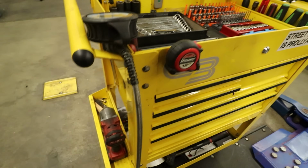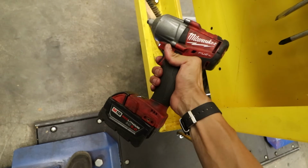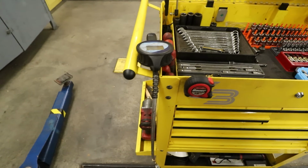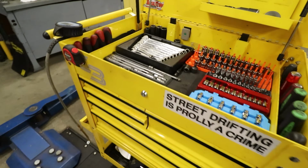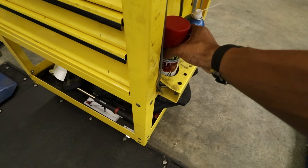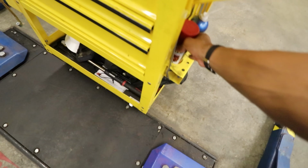Go ahead and creep on the side. Of course, I got the Milwaukee Mid Torque. Definitely my baby right there, popping off lug nuts. Coming over the side, I just got some sprays. We spray the catalytic converters here to help prevent theft. So we have that right there.